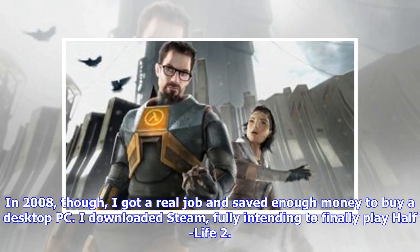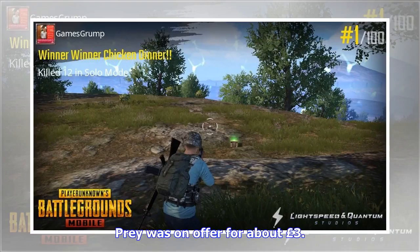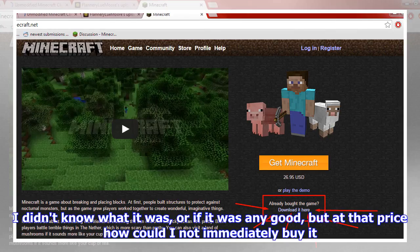In 2008 though, I got a real job and saved enough money to buy a desktop PC. I downloaded Steam, fully intending to finally play Half-Life 2. Instead, I ran face first into a Steam sale. Prey was on offer for about £3. I didn't know what it was, or if it was any good, but at that price how could I not immediately buy it?